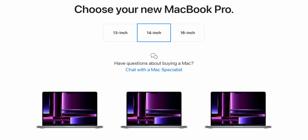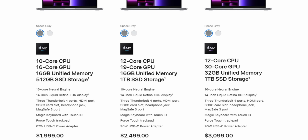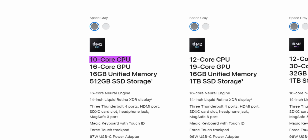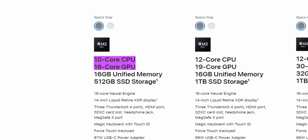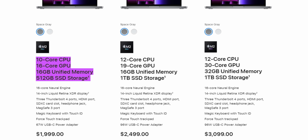Its performance. The 2023 MacBook Pro 14-inch in its base config comes with the M2 Pro chip that has 10 CPU cores and 16 GPU cores. The size of unified memory is 16 gigs, and the SSD offers 512 gigs of storage. And believe me, this combo is hot. The M2 Pro chip is a real beast, even in its base version. No matter what you throw at it, it handles it all like a champ.